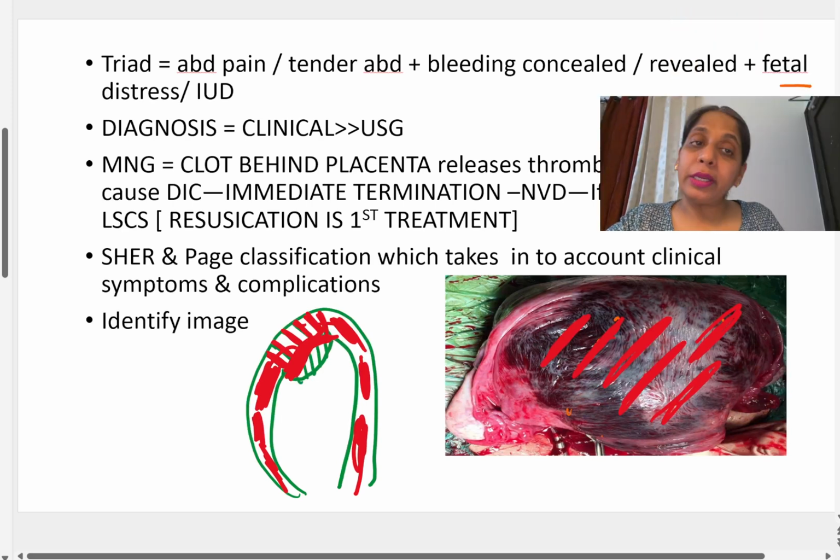Distress, or it can also lead to IUD. So these are the three features of abruptio placenta. Once again I will tell you: first feature is abdominal pain or tender abdomen, second feature is bleeding, concealed or revealed, and third feature is fetal distress or IUD. All these are due to separation of the placenta.